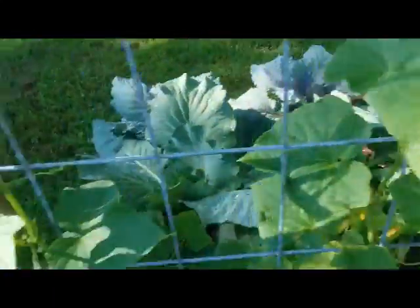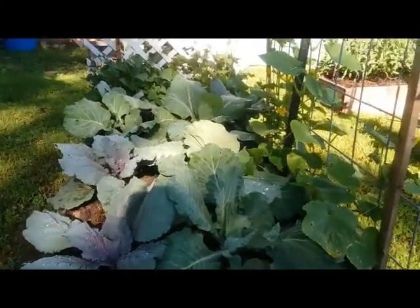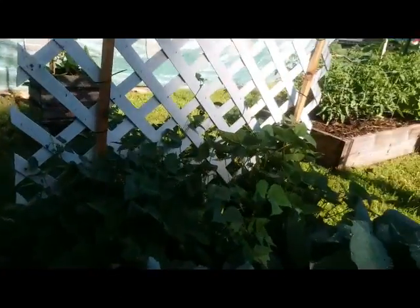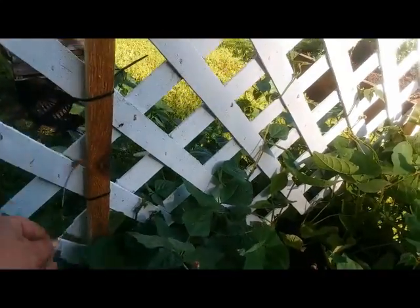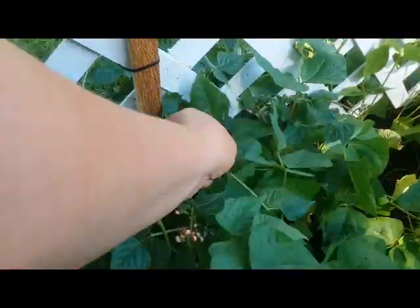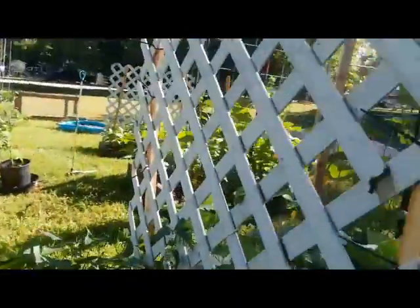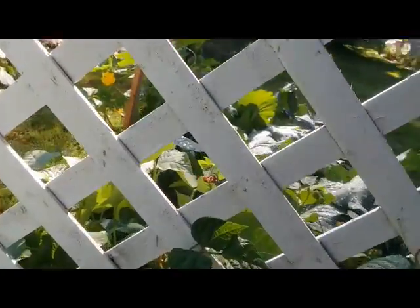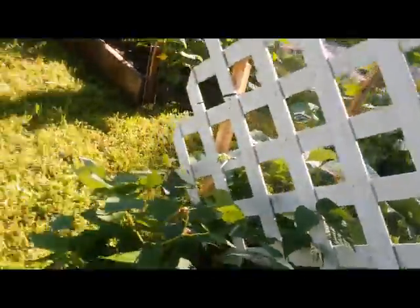And then if I go over here, you'll see more cabbage. I got red and green cabbage in there. And more pole beans. These were supposed to be bush beans too. They're pole beans. So, I just push them through the fence just like so. Just let them get their way to the fence and they'll do good. They've already attached. Some of them, if you can see this right here, they've already attached to the fence. And I just put this up, not yesterday, the day before. So they're already doing good.